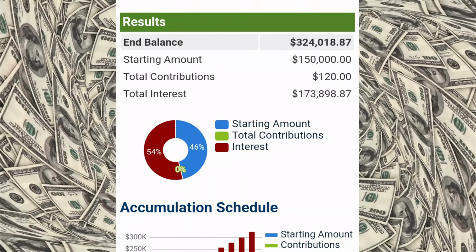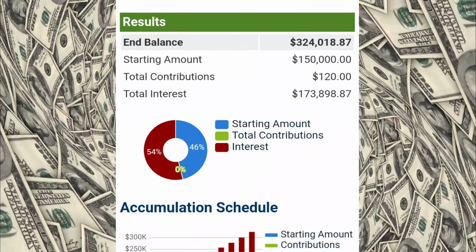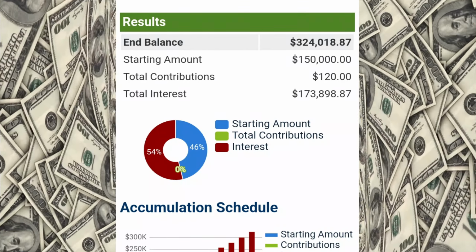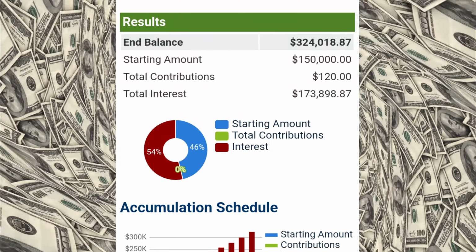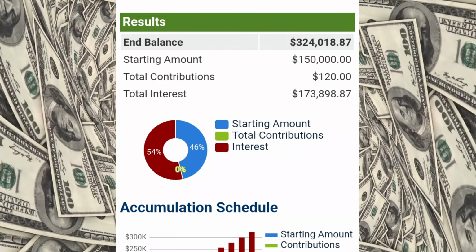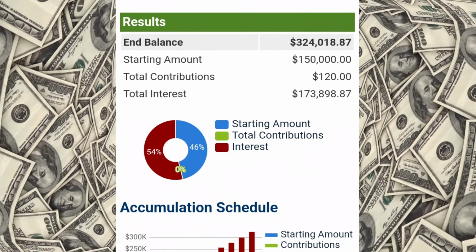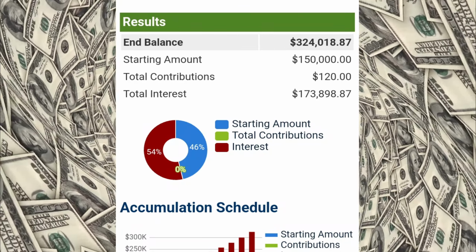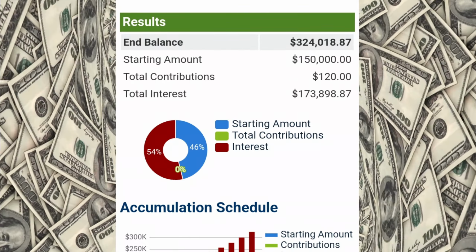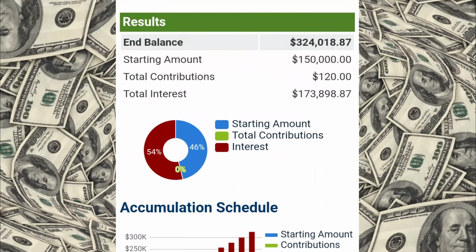But what I want to point out to you is we're starting out with $150,000. We got paid $173,000 in interest. And $120,000 was that dollar we were contributing every month. So $324,000, let's just round that down. I'll be honest, I think the number is going to be closer to $400,000, but we'll round it down to $300,000. All right, so that would give us, if you use the standard 4% rule, $12,000 a year.